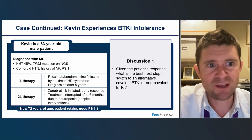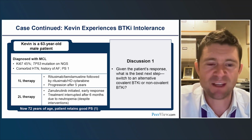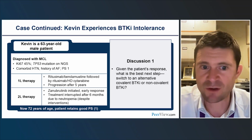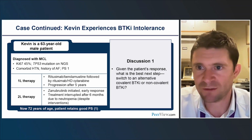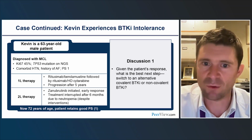Great. So let's just continue this case. So Kevin receives zanubrutinib. He has an early treatment response, but after he has initially responded, he has to interrupt treatment after 6 months due to neutropenia, which is a relatively common side effect seen with zanubrutinib, and this is despite interventions, GCSF, and so forth.